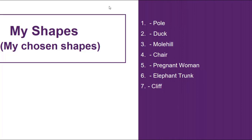7 to be represented by a cliff, 8 to be represented by an hourglass, 9 to be represented by a tadpole, and 10 to be represented by a bat and a ball. How is this relevant to our memory system? Assuming you have been given a list of items to remember in their exact order, you associate those items in that list with the images that you have just formed in relation to the numbers.